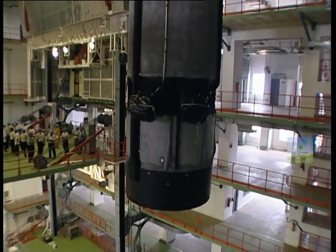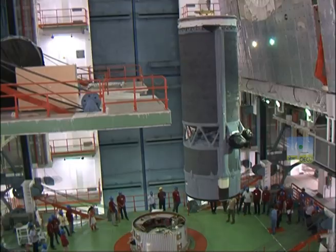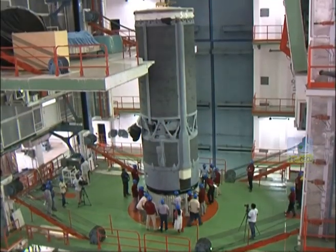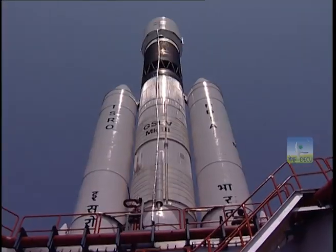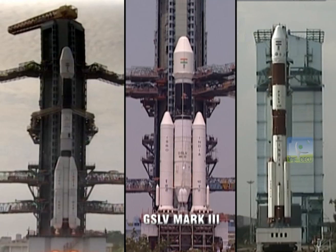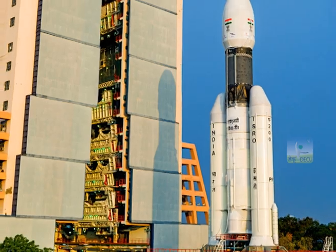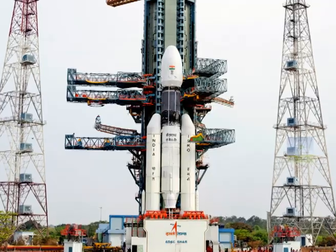GSLV Mark I used Russian cryogenic upper stage, while Mark II used indigenous cryogenic upper stage. Mark III, though a technological successor to its predecessors, is in fact entirely different from Mark I and II in terms of its structure, size, and stages.